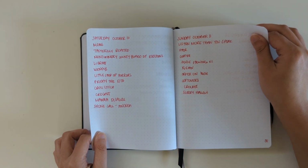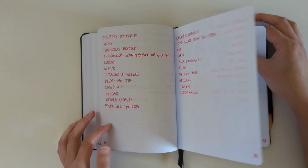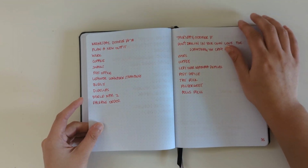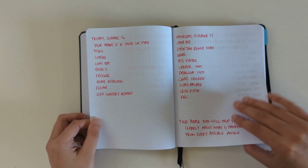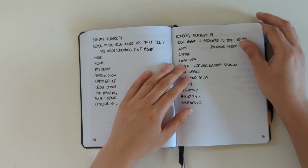And here I got a red pen, so I wanted to try that out. Don't think it lasted super long. And also I just noticed I am numbering these pages, but again, did not use the index, didn't really refer back to anything. And here, back to the black pen, just because it's more bold, easier to see and read.